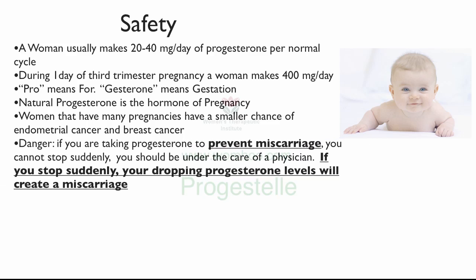The one danger of taking progesterone is that if you are taking it to prevent miscarriage, you cannot stop suddenly, and you should be under the care of a physician. If you stop suddenly, your dropping progesterone levels will create a miscarriage. Typically, one of those test tube doctors will give you progesterone on a periodic basis, and you must make sure that you continue to take it. There might be injections, it might be topical, a vaginal or rectal suppository, or oral progesterone, but you have to take it periodically all the time. If you stop suddenly, your dropping progesterone levels will create a miscarriage, so that is a danger.